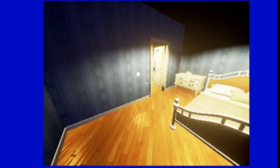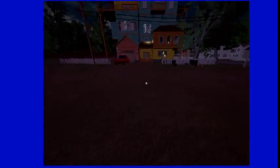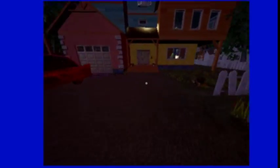Oh my gosh, that actually got me. Oh my gosh. I thought there was no way he was going to catch me. But he did. Oh man, I jumped at that. I wish I had my webcam on. That's the first time this game has actually jump scared me. Alright, now the door's locked. So we're going to turn that.